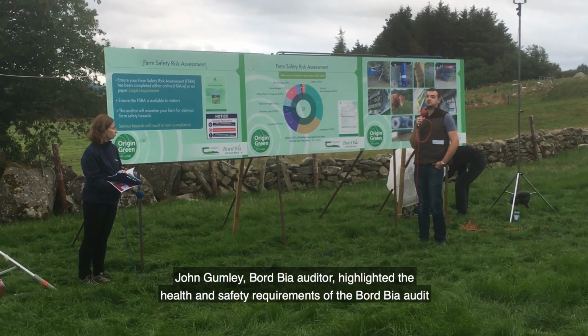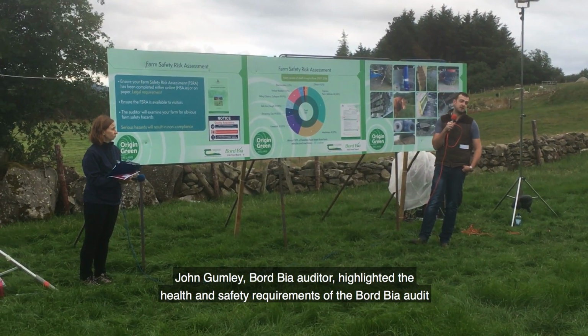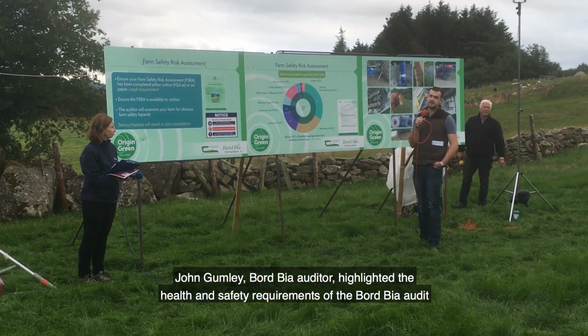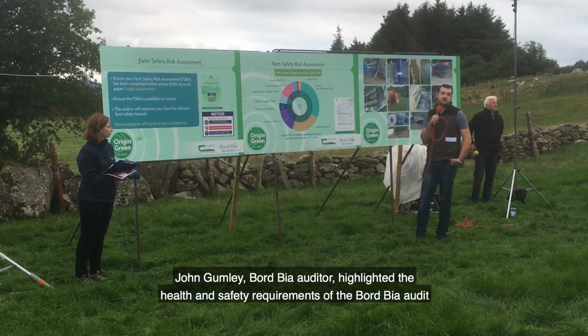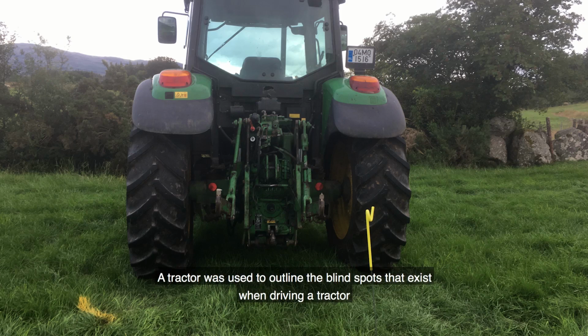Now, as farmers and paperwork, none of us really like doing it. A lot of farmers get people to do their herd register and medicine records and different bits and pieces like that. But to get the full benefit from the risk assessment, the farmer really needs to be involved in it.